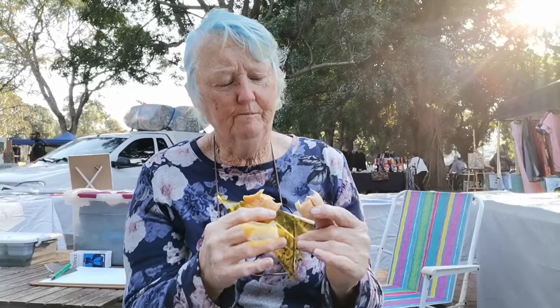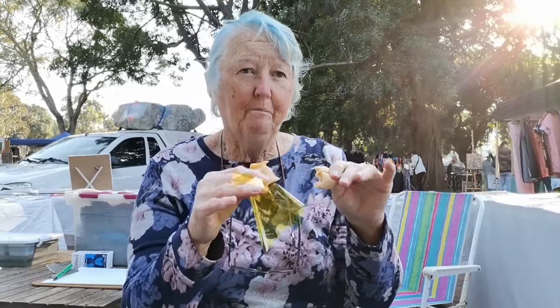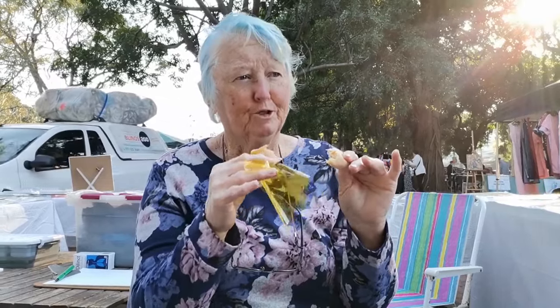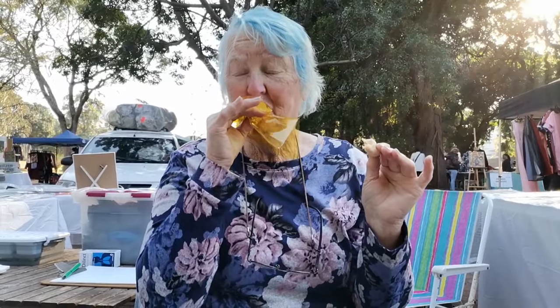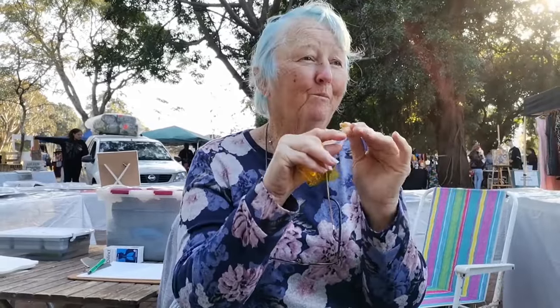I know, that's what's so confusing. Because this you put in your mouth and it melts. Yeah, okay. This you've got to chew it a little bit because of the sugar. Yummy, yummy. I need this recipe. Really? You get the butter, then you get the condensed milk.